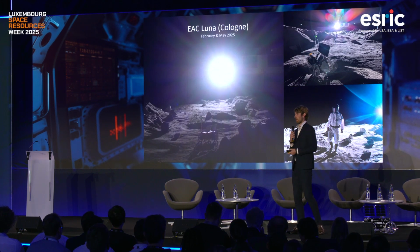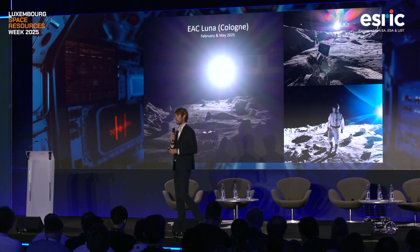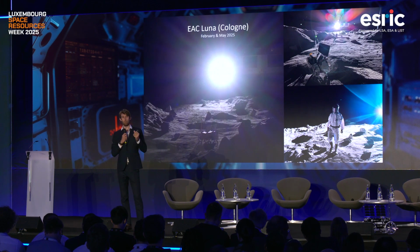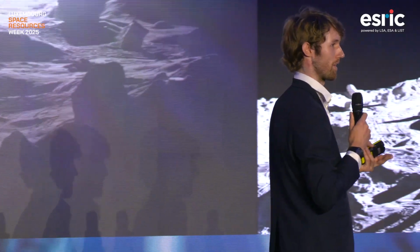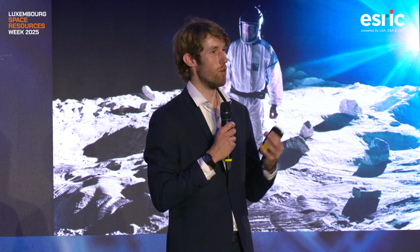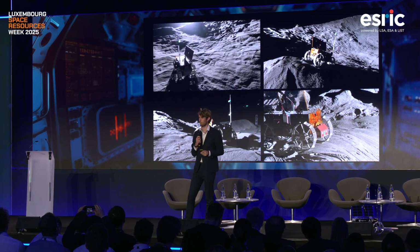We then went to Cologne, to the Lunar facility, an amazing facility managed by ESA and DLR, where a lot of features are simulated: boulders, craters, rims, and on top, the illumination is pretty realistic. So for us, it was very challenging to see how we can drive in shadows, how we can drive in loose terrain. And that is where we did a lot of testing on the mobility, for instance.